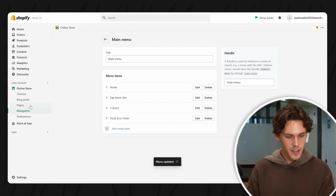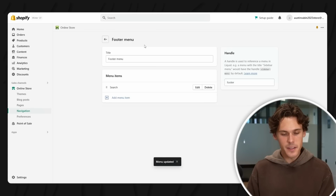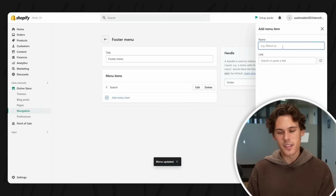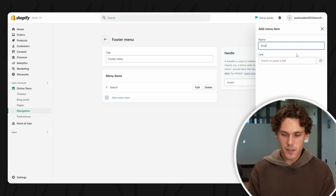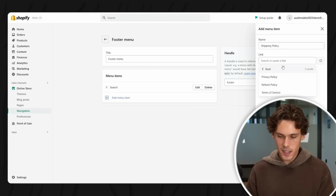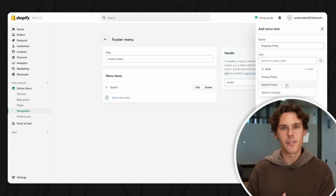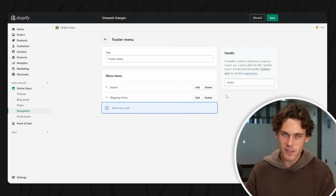Hit save. And then under navigation, you also want to go to the footer menu and make sure that you add your policies in here just so they're available for people to see. So you could just add shipping policy, type it in like this. And for the link, you would go to policies and you would hit your shipping policy. I haven't filled it out yet, so let's pretend terms of service is your shipping policy. And you would do that for terms of service and the other policies that you have. Go ahead and hit save.